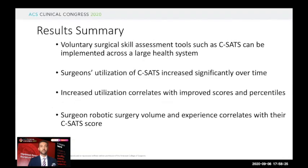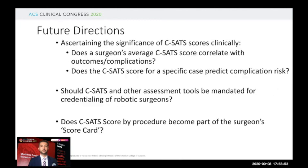In summary, we were able to use a voluntary surgical skill assessment tool, CSATS, and implement it successfully across the health system, with surgeons increasing their use over time and the scores increased significantly as well. We see that it is linked with overall experience that the surgeon has in robotic surgery, and thus it is a valid tool to assess their overall capability.